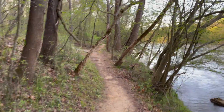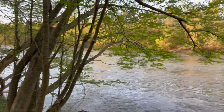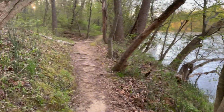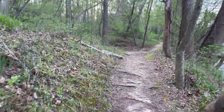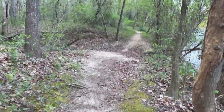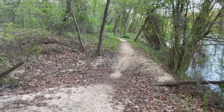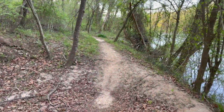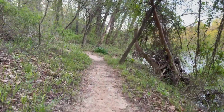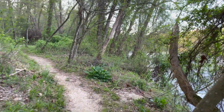Hey folks, I'm actually down here on the Yadkin River now, walking along the trail. You can kind of see the river. It's a pretty big river. So I thought I would show you the trail down here. Typical river trail. Not much to see, but might see some wildlife along here somewhere.